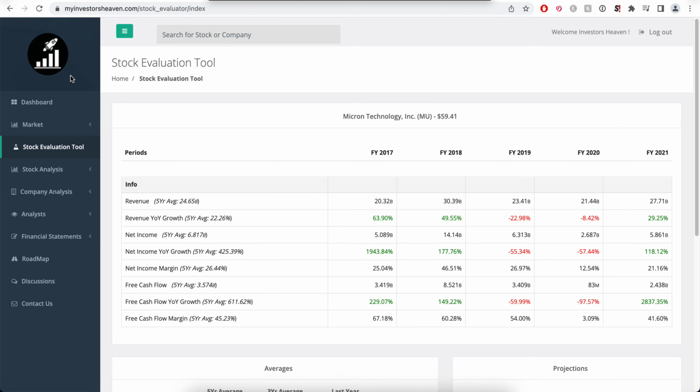Now, I do want to take a look at the stock evaluation tool, and we kind of need to take all these things into account here. But you will see that the revenue overall has been increasing, and you definitely want to take this kind of slump into consideration because it has been going down a little bit, and this is important.